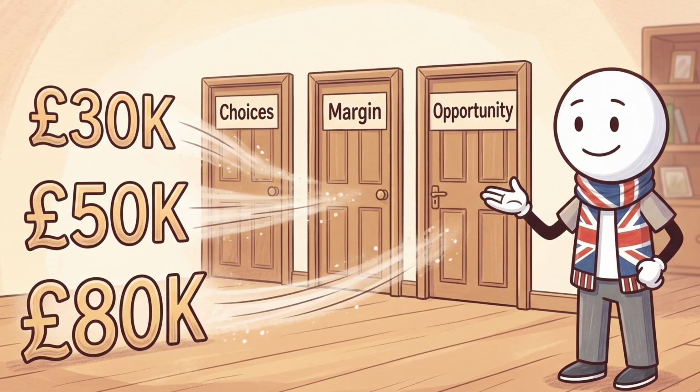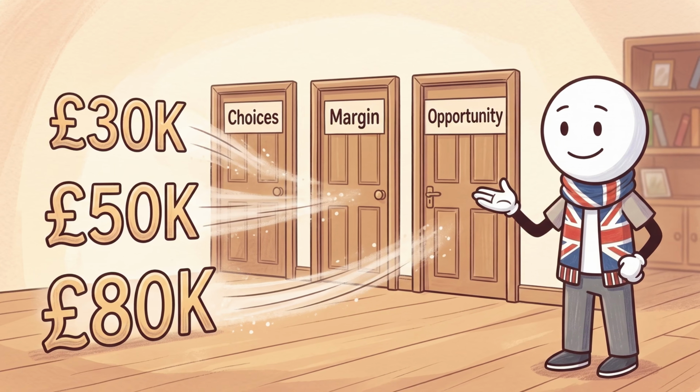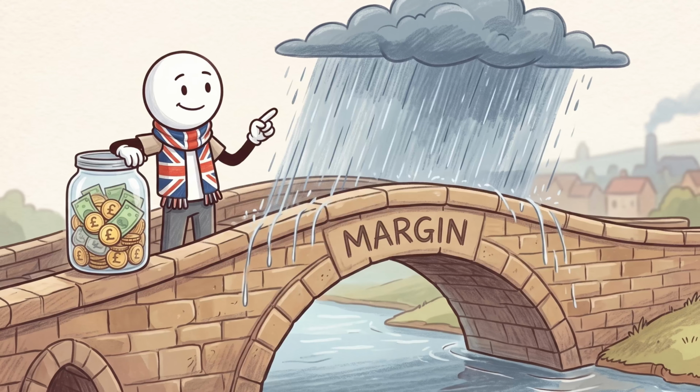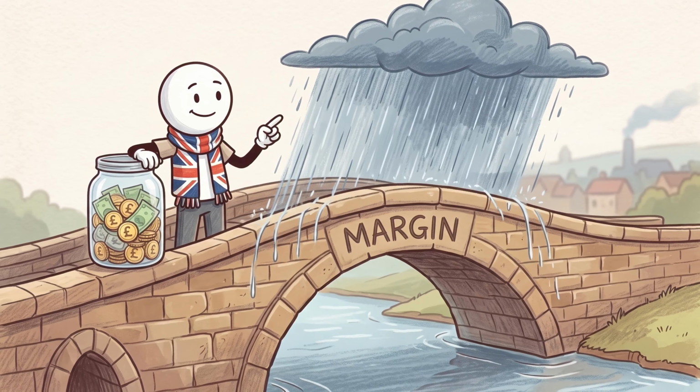£30,000, £50,000, and £80,000 are not just salary numbers. They are 3 different sets of choices. The goal is not to look rich on payday. It is to build enough margin that one bad month does not erase years of progress.